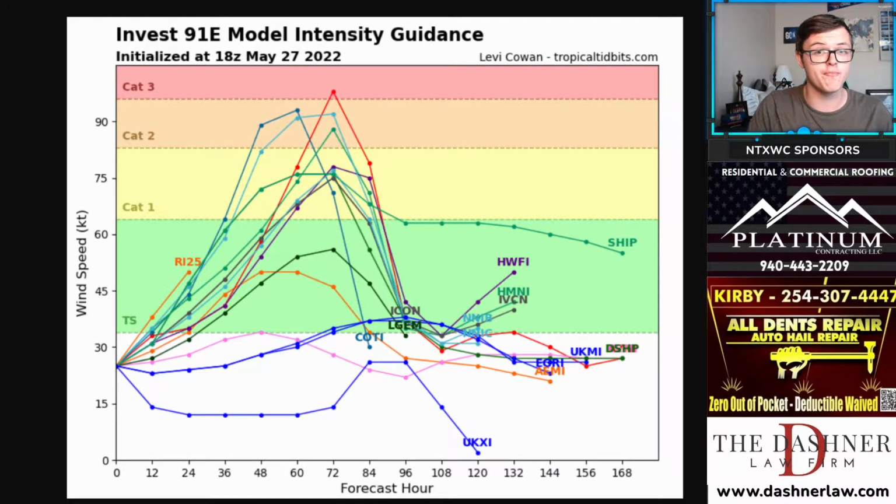Now, regardless of where this tracks, it should have an issue with developing in terms of how strong it'll get when it gets into the Gulf of Mexico, so I'm not seeing a full-blown hurricane at this point at the most as of right now. I'm expecting maybe a moderate to low-end tropical storm as this goes into the Gulf of Mexico, so don't panic, but just make sure you're aware that there could be a tropical storm heading your way next week, or even a tropical depression, one of the two.